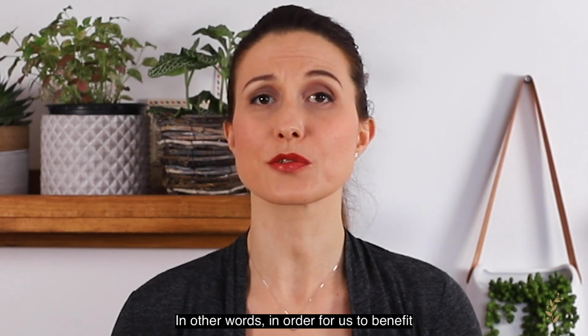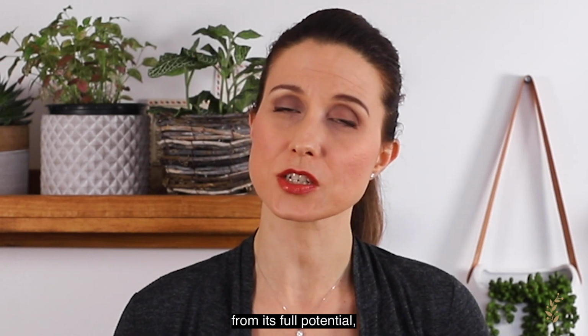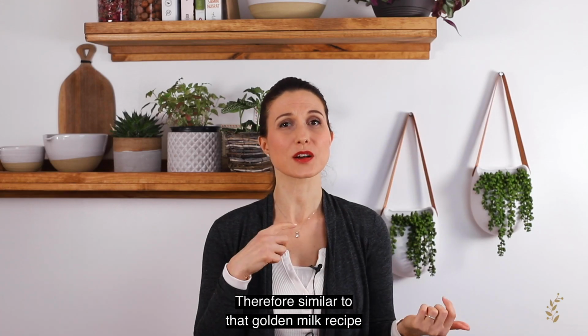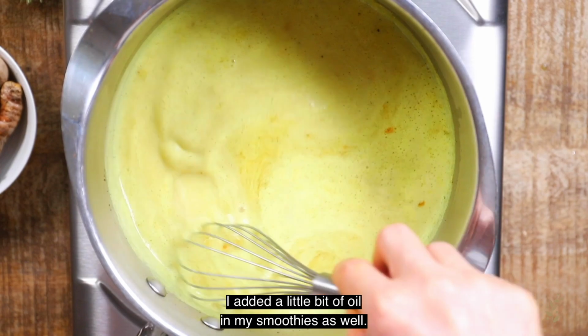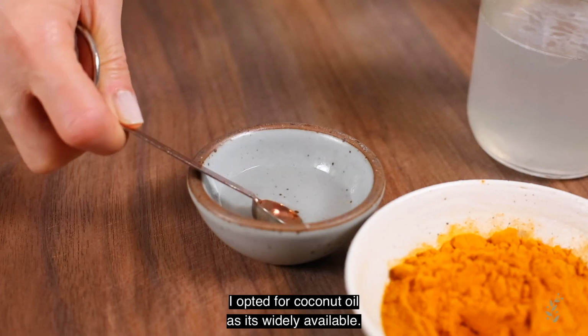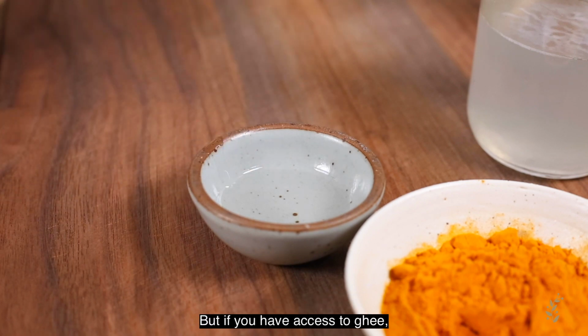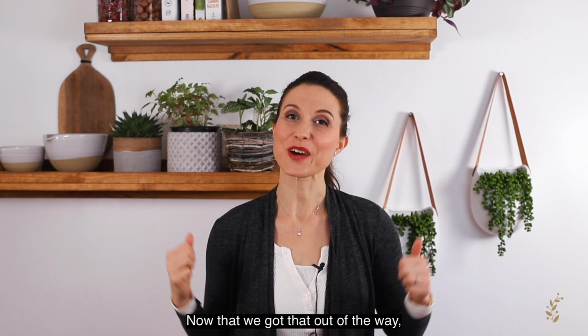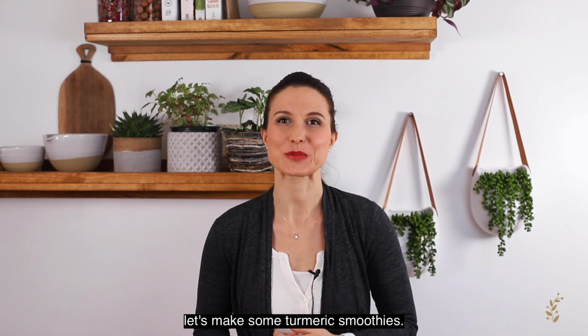In other words, in order for us to benefit from its full potential, turmeric needs to come in contact with oil. Therefore, similar to that golden milk recipe, I added a little bit of oil in my smoothies as well. I opted for coconut oil as it's widely available, but if you have access to ghee, feel free to use that instead. Now that we got that out of the way, let's make some turmeric smoothies.